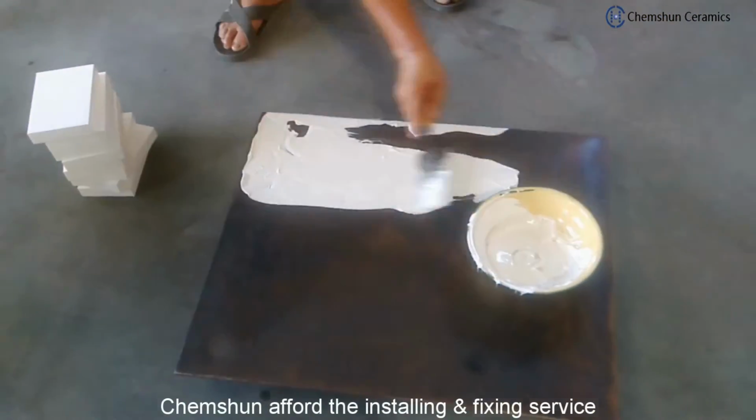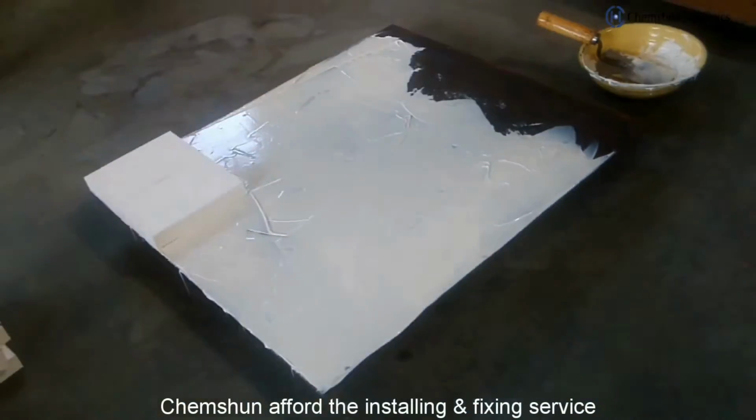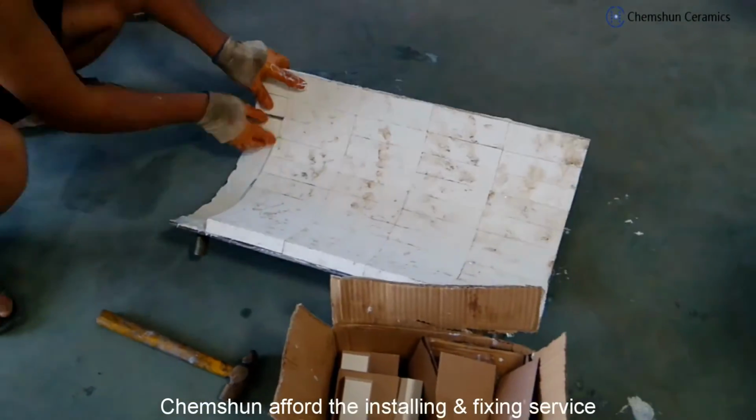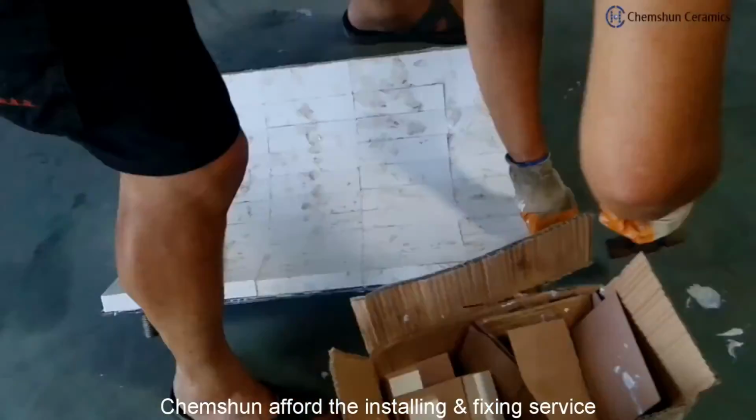Chemshun can also offer installation and fixing service for the ceramic tiles. This shows how to install the ceramics.